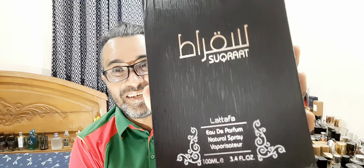I bought this recently, and I saw some reviews, and I was very excited because I like the bottle design a lot. And this fragrance is going to be today. I'm going to be careful. I'm really apologizing. Yesterday I said Afnan instead of Lattafa. Nowadays I'm very lost, maybe not enough sleep, so my absent-mindedness makes me do mistakes. I'm only human, so I apologize to Afnan and Lattafa both. So today, Lattafa, focus. Lattafa Suqraat or Suqraat, I don't know, either one.